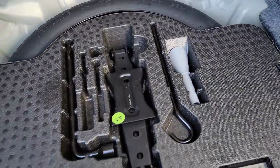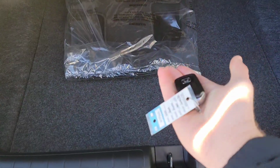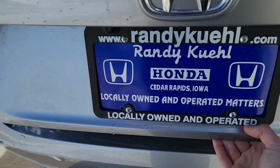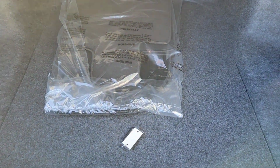You have your emergency funnel just in case you ever need that. You cannot accidentally, whoops, there goes my gym bag, maybe my jacket, the wife's purse, whatever. You cannot lock your keys in the trunk, all right?